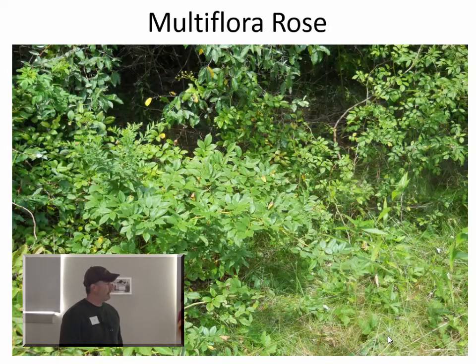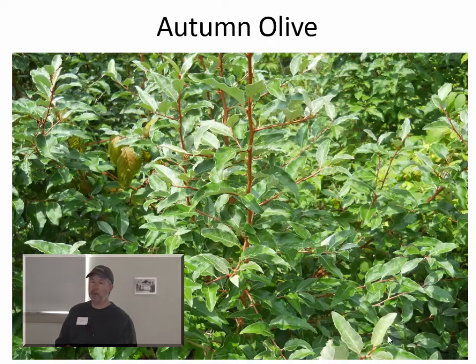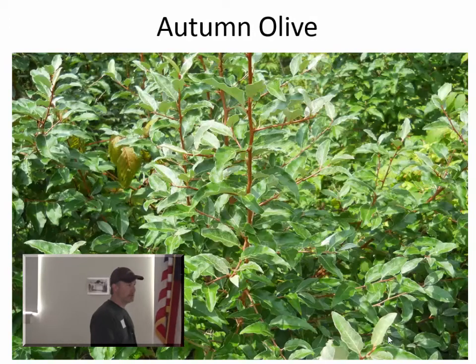Multiflora rose, Escort is an excellent product for controlling multiflora rose with a good surfactant. Autumn olive, anything with triclopyr in it will annihilate autumn olive, I promise. Okay, simple as that.